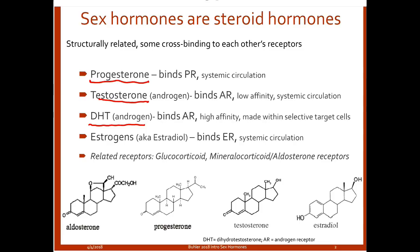DHT, or dihydrotestosterone, is another androgen, and it's actually derived from testosterone and made within selective target cells. So as the testosterone goes through the bloodstream and is taken up by all cells, only those with the particular enzyme to make DHT are going to. It also binds the same receptor that testosterone does, the androgen receptor, but it's a very high affinity binding, and so it has some different effects than testosterone itself does.